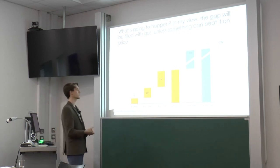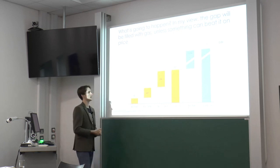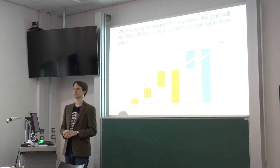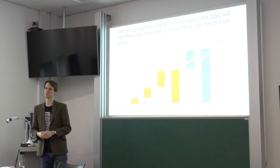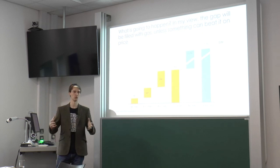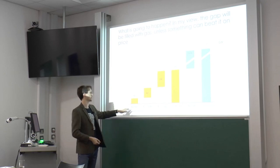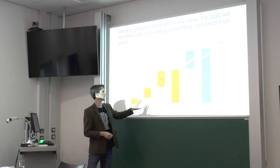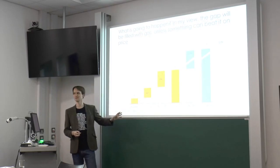But in that world, the good news is because of this gap, fusion doesn't have to directly compete with solar and wind on cost. It has to compete with gas, and the price point is higher. That means we can afford solutions which we otherwise wouldn't be able to afford. So even if the price is as high as $75 per megawatt hour, there's still a substantial market for fusion. And the market opportunity is still hundreds of billions globally.